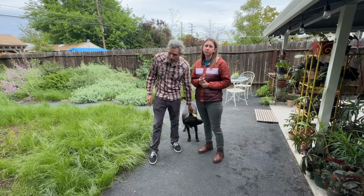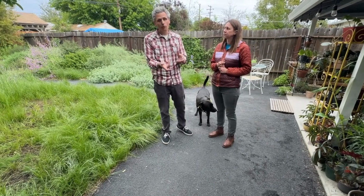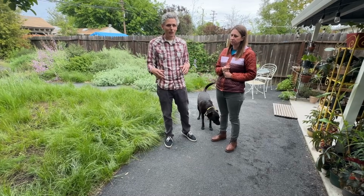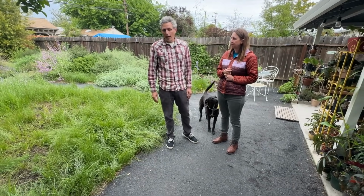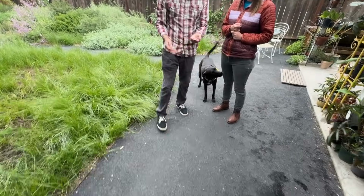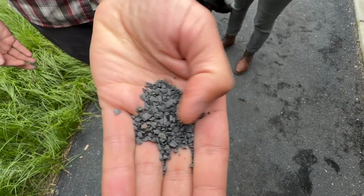So we put about 3 or 4 inches of what's called road base, which is essentially AB, gravel, whatever that material is. You can find it in any garden or rock shop. And then a couple inches of material that we used is basically crushed basalt.